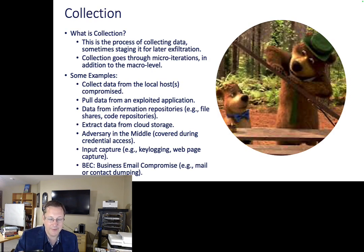Collection. This isn't that phone call that you keep ignoring when you're late on bill day. This is the process of collecting data and staging it later for exfiltration. We referenced the Target hack. The adversary that stole all those millions of credit cards and identities lived on the Target network, siphoning, with malware on credit card processing machines. They siphoned credit cards off and stored them for months. That's why they got so many millions. If they would have caught it and stopped it quickly, there would have been a much smaller incident than it was, but it became huge.